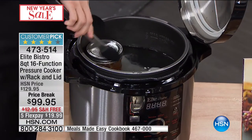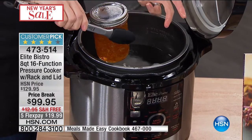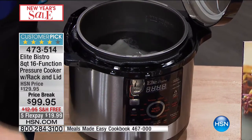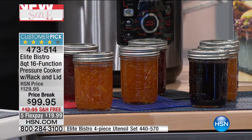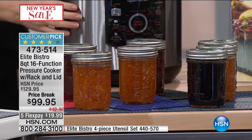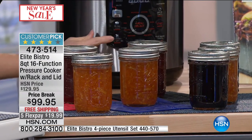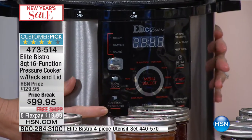Now, a pressure canner costs about $200 to $300, and all it does is can your food. That's a pressure canner. Now you're getting a pressure cooker, which is also your pressure canner. That's virtually unheard of. Elite built it into the pressure cooker, and they've literally put a button which says canning and preserving. That's the button. You press the button, you walk away.